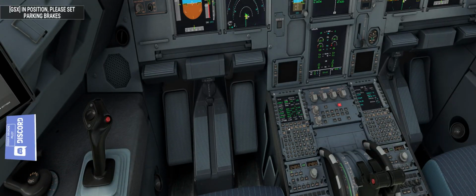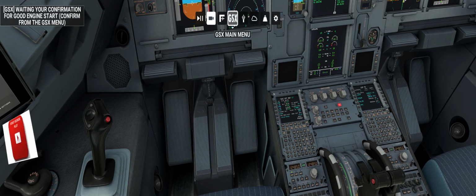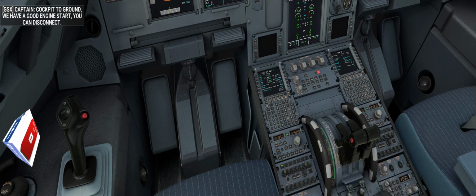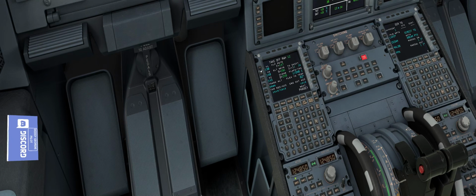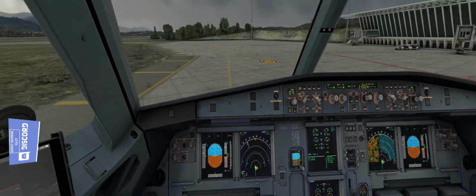Please set parking brakes. Parking brake set. Waiting your confirmation for a good engine start. Okay, we'll get him confirmation. Just gets way ahead quicker. Cockpit to ground. We have a good engine start. You can disconnect. So today, V1 is 130, VR is 140, V2 is 143. We've got flaps 1, down 0.1, flex temperature takeoff is 62. So that's us. There's engine 2 coming up nicely.